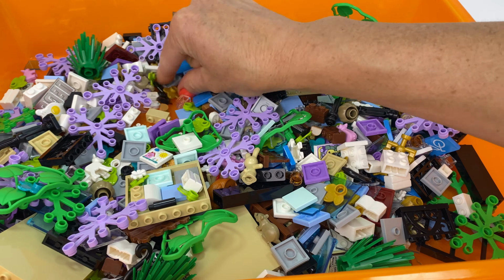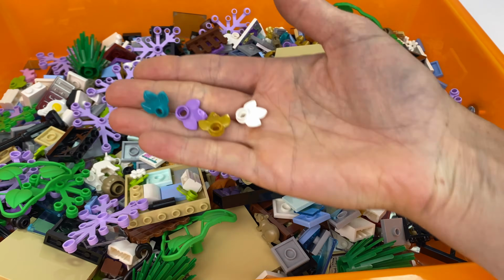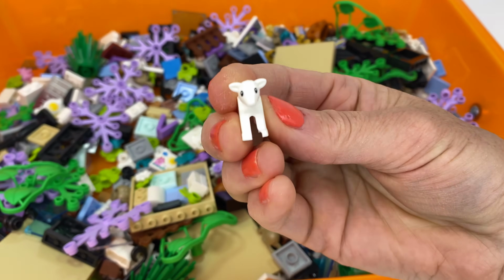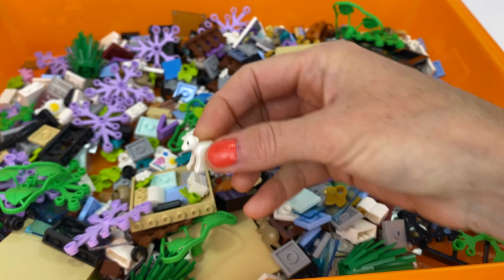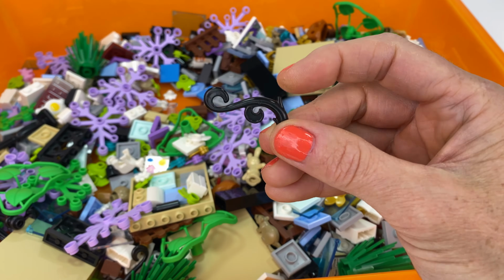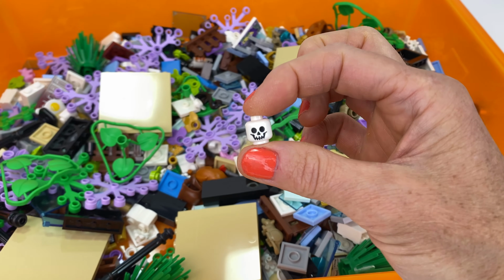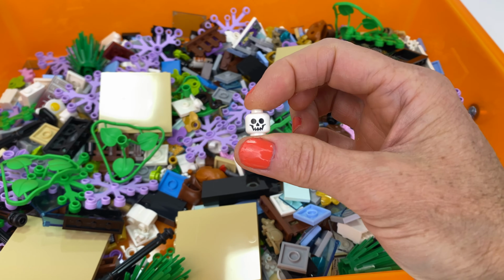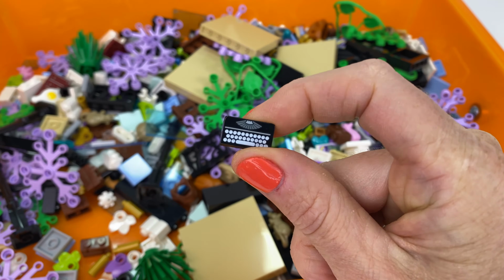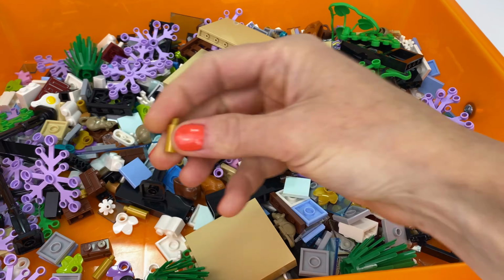What else have I got? I'm picking out something. Oh, more of these leaves. I love these. So I bought them in those colours, the white and the gold, for decorations on buildings. A little lamb, another cute little animal. These black filigree style parts because I wanted to. A skull because I have lots of skeletons with no heads, so I thought I'll buy that. And a typewriter. I got excited about that.